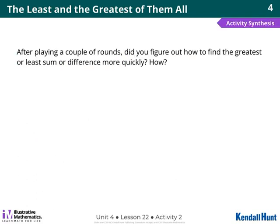We're running a little short on time, but this is really a good question. After playing a couple of rounds, did you figure out how to find the greatest or least sum or difference more quickly, and how? Gage. Yes, because each time we did it, it kind of got easier. It did, but what was it you guys were figuring out? Hadley. I figured out that for the greatest possible sum, you did the greatest numbers. And for the least possible sum, you did the smallest numbers. I was noticing that you guys were figuring that out. The first round took a little longer. Round 2, man, you guys were flying.